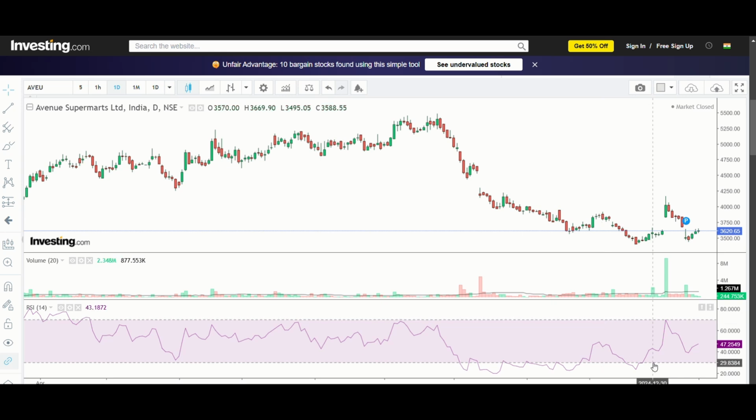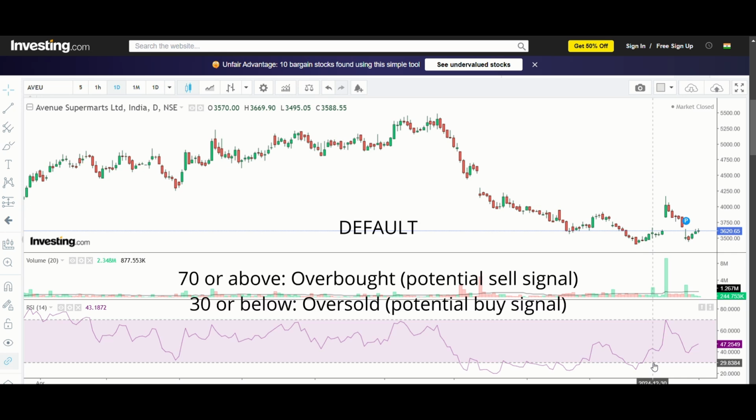Now just to give you a short summary on what RSI is all about, basically it tells you if a stock has been overbought or if it has been oversold. Okay, so these are the two things that you can come to know from RSI. Now if you select RSI, the default will be a 14 period time frame. You need to keep it as it is. Please do not change it.